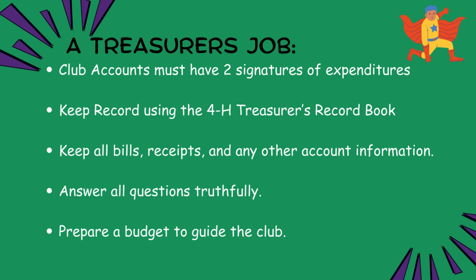And use the 4-H Treasurer's Record Book, 4-H 474, to keep all your records. Keep all bills and receipts and all other information. When in doubt, keep it. You can't keep too much information. Answer all questions truthfully and prepare a budget to help guide the club through the year of spending.